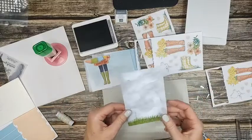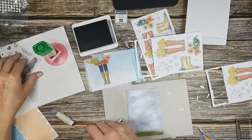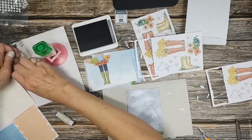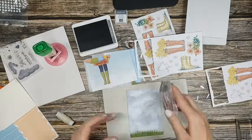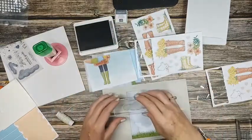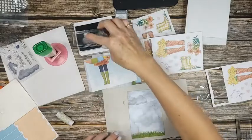Okay, so then I have the clouds one. And we're going to stamp some more clouds, apparently. I'm looking at the example here. I'm going to stamp some dark clouds up here. And you can stamp them off the edge. It's totally okay.